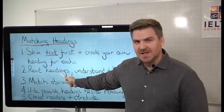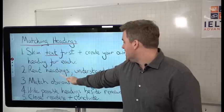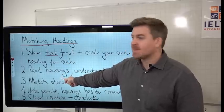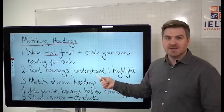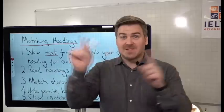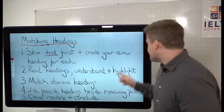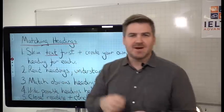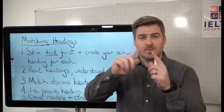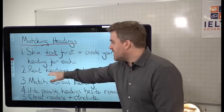So second one, read the headings. We're not reading the headings first, we're skimming the text first, then we're reading the headings. But we're not trying to find the correct answer yet. What we're doing is we're understanding those headings. So if you don't understand the headings, you won't be able to match them. It's pretty simple. And highlight any keywords or any information in those headings that will help you match up. So we're not matching up yet.